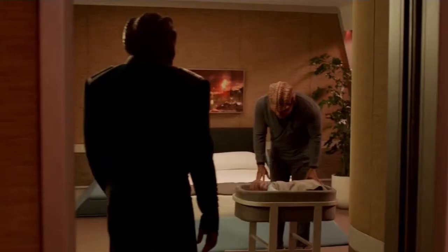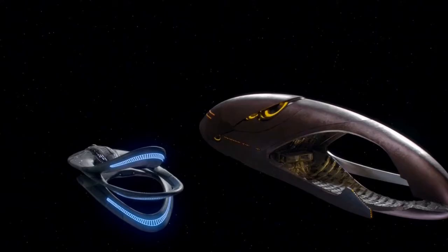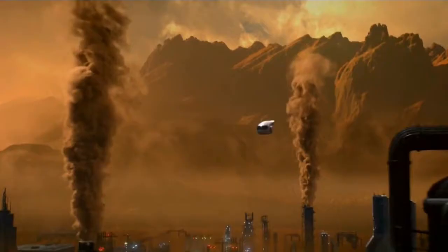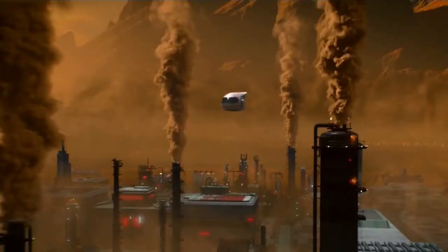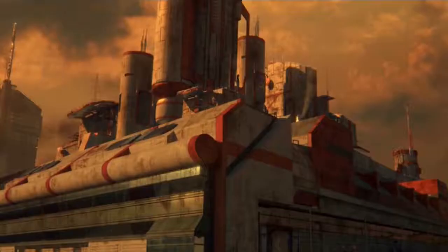Also, we got to see a lot more of his species and his planet. They show us that their whole planet is industrialized, with giant factories everywhere, and it's also stated that they are manufacturing a lot of weapons and testing them out. So they are a very militaristic society and a very industrial society.